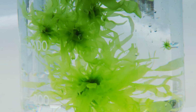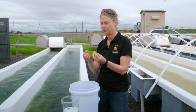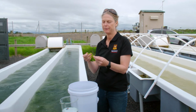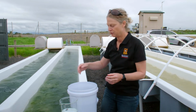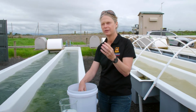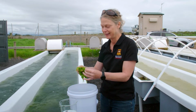But there's those sort of trade-offs that you'll need to make. We have the mature seaweed that we get to reproduce. So this is a mature piece, and we stress it so it releases its tiny little spores that are microscopic. And then after a while, these tiny microscopic spores settle together and form what we call germling clusters, which are basically the little seedlings.